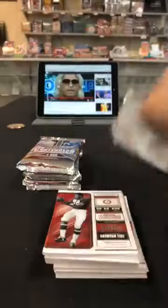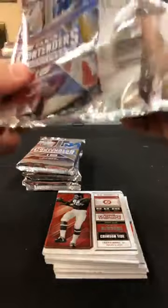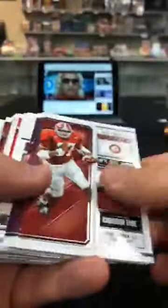We've already refunded you, Zach. It doesn't go right back into your account, buddy. We don't have the money. We just hit a button and it refunds it. It'll take a few days, man.